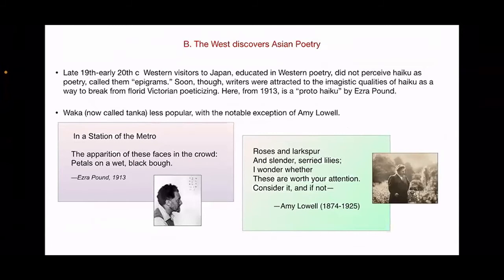Then in the late 19th, early 20th century, conversely, Western visitors started coming to Japan: ambassadors, people that the Japanese were inviting to come and teach in their newly founded universities, travelers for other reasons, scientists, literary people. They became in turn fascinated with Japanese arts, but the people who were interested in literary culture had been educated in Western poetry, and interestingly, they did not perceive haiku as poetry. The early books call them epigrams.